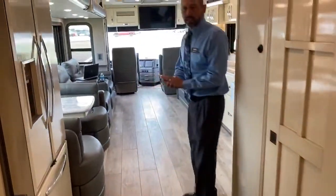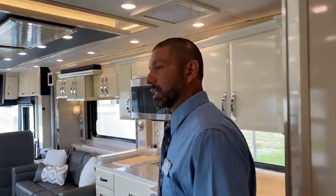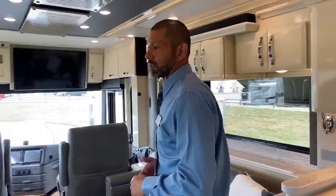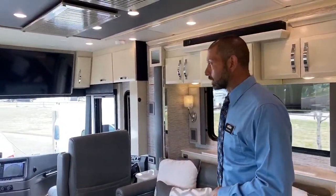This coach has, like I said, 200 gallons of fuel, 105 gallons of fresh water, the gray tank is 80 gallons, and then the black tank is 60 gallons. So again, at 200 gallons, you can be on the road a long time. You don't have to be pulling over, although you eventually do have to stop.